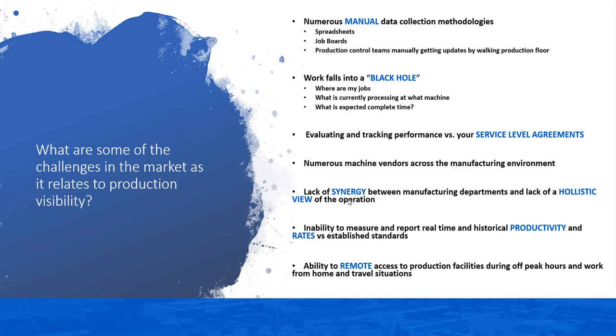And at the same time, when the work is processing, customers have a very difficult time automatically reporting and getting the historical and real-time data to measure their productivity and their rates versus their established standards. So outside of labor and outside of consumables and materials, you have labor and cost, which is all tied together to provide an estimate to your customers so you can process this work efficiently within the time frame that you need to in order to make the money and hit the price point you need to acquire that work. So it's very important to be able to continuously measure yourself and make sure that you're on track from a productivity standpoint.